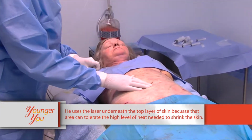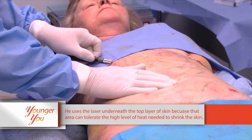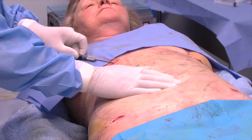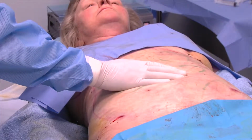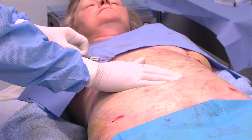You have to do this under the skin or it would burn it. If you did this on top, it would be sort of dangerous. But underneath, the skin will tolerate a lot of heat, and it's heat that actually makes the skin shrink or tighten up. And it's one of the things we do on the belly that works quite effectively.